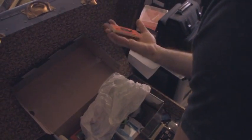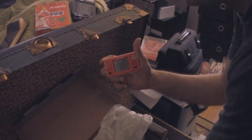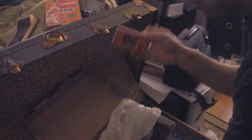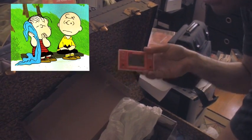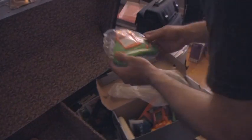Highway. My first ever handheld LCD game from Radio Shack. This is probably like '86 about. And it was fun, it's cute, and I brought this all the way from my childhood to here. So it means a lot to me. It means a lot. Okay, I'm done with this.